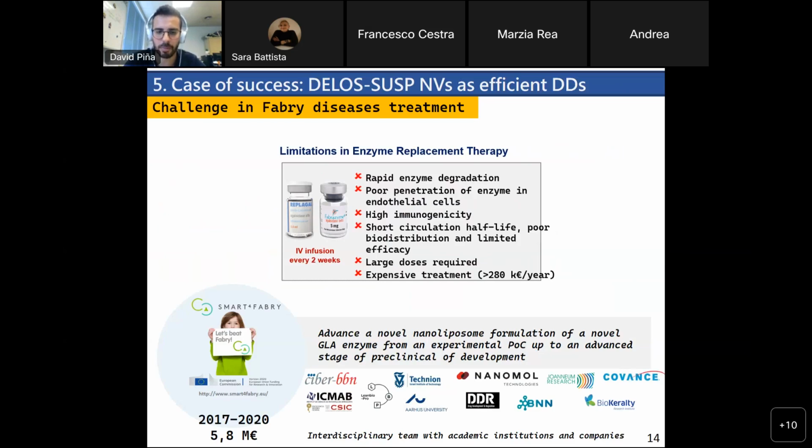So from ICMAB, we joined a European project together with a lot of interdisciplinary academic institutions and also companies, where the aim was to generate a novel nanoliposome formulation to include this enzyme and improve the already existing treatments that are in the market, such as Replagal and Fabrazyme.